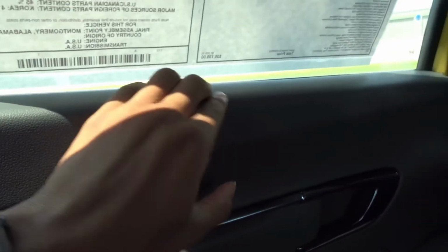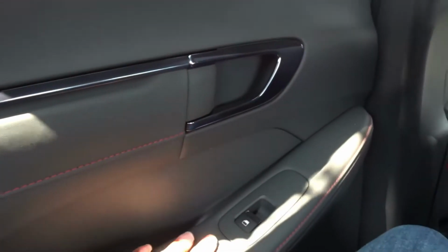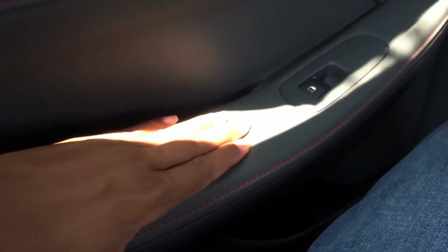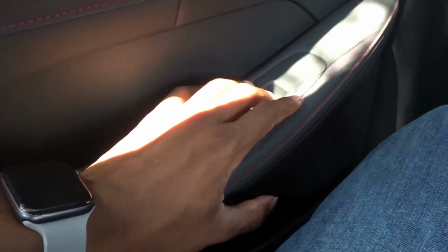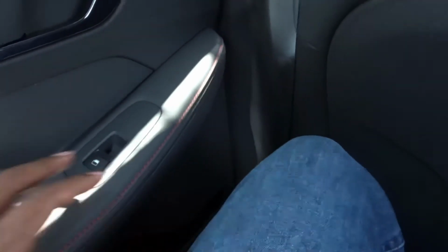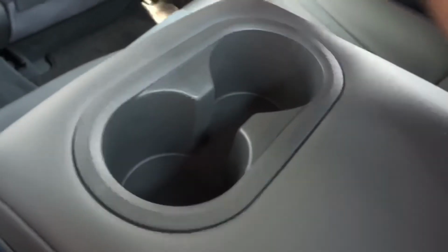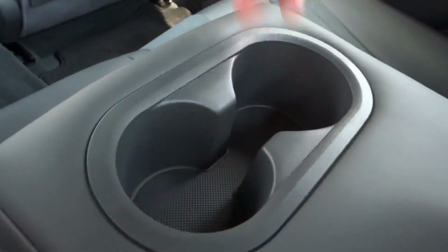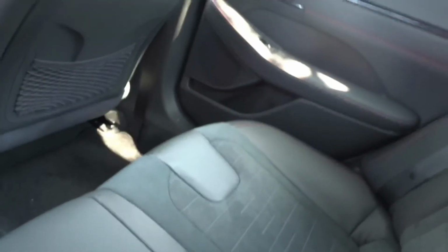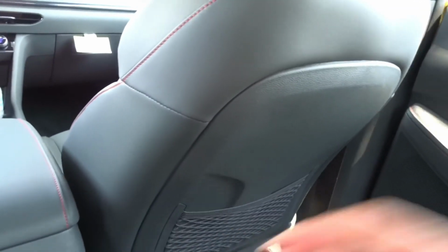Same deal of materials on the door, soft touch injection molded plastic up top, silver painted trim that flows into the door handle once again, some soft padded leather right here with your window controls. As I said, it's not one touch up or down for the rear windows. And they gave you a little bottle holder right there on the door. You have some air vents for your rear occupants. You've got two cup holders right here, nothing special, just some hard plastics for the cup holders, not like the Genesis products. They give you one map pocket in the back of the front passenger seat.